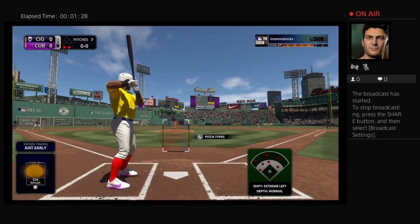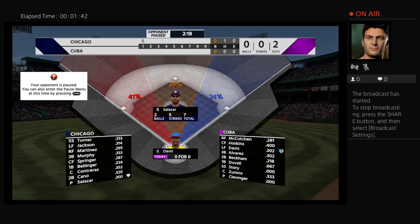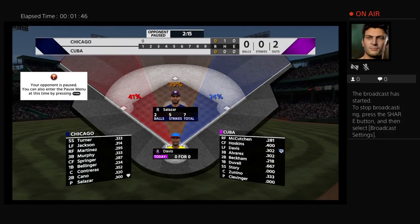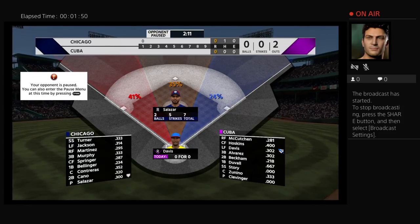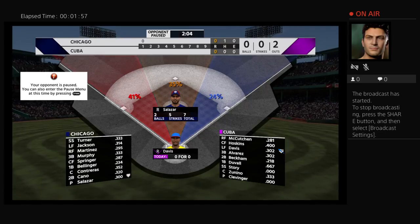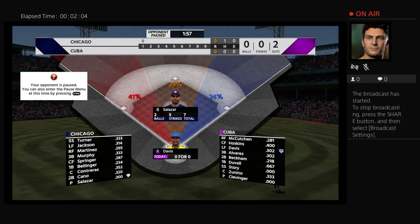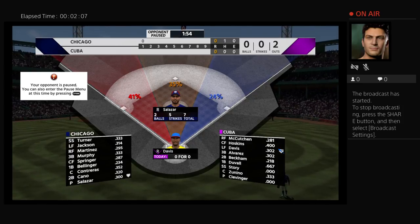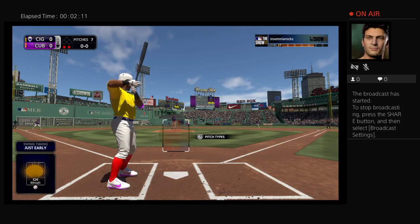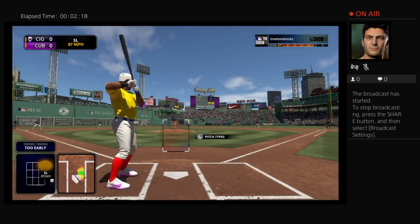So striding forward now, Chris Davis. First cuts for him here with the base open. First offering on its way. I had him lunging at that one out of the zone, and that's strike 1.